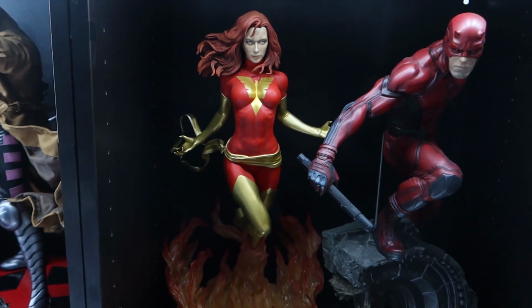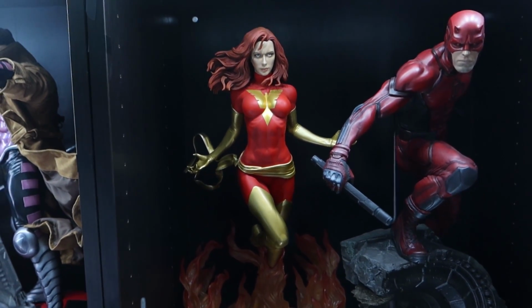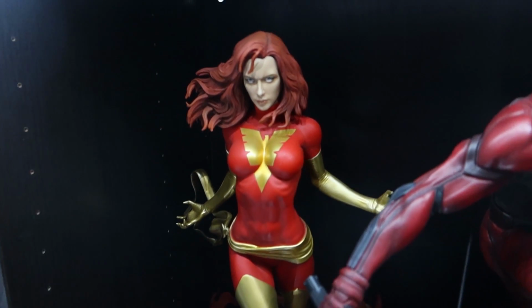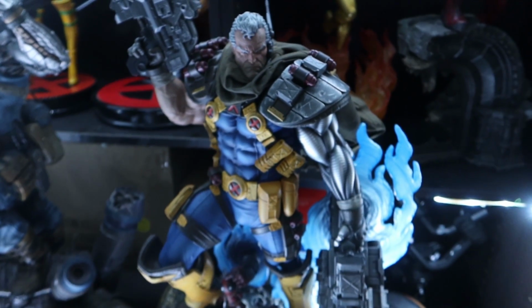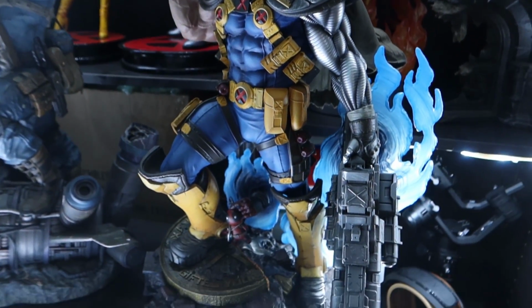So people are not wanting this because they say it's leaning. Mine, I don't think it's leaning for me. Maybe a little, but not that much. But again, the face sculpt is just pretty awesome. Look at that. And in here, this is Cable Sideshow Premium Format as well.